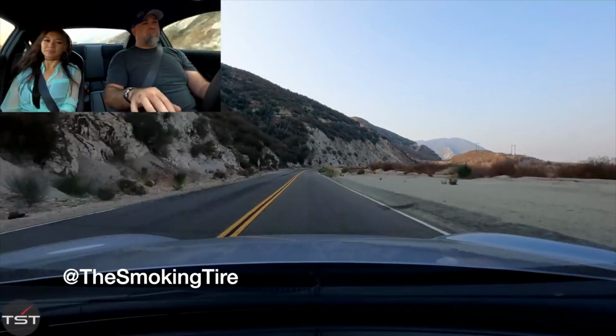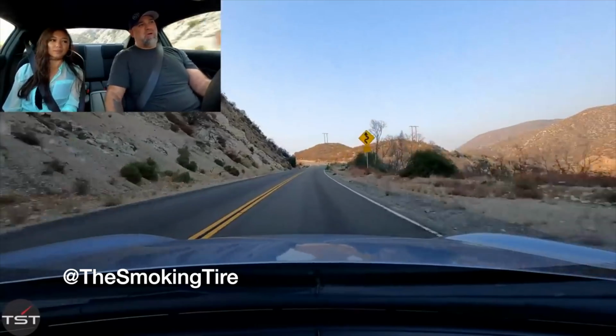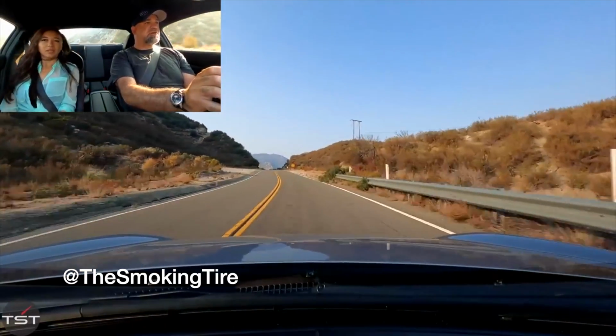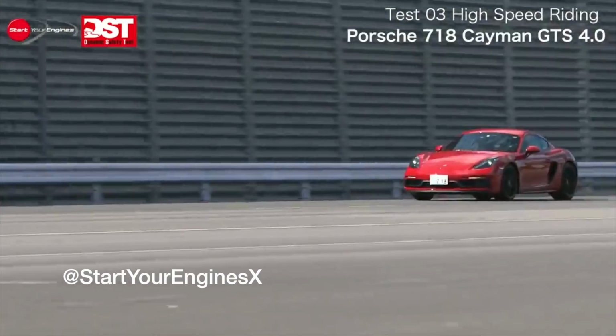It's all about being really planted with this car. Like, I really feel like even though you don't have Porsche horsepower, I feel like the cornering speeds are on the level of like a Boxster.